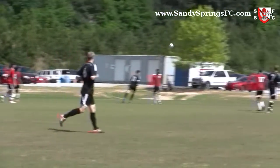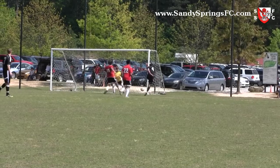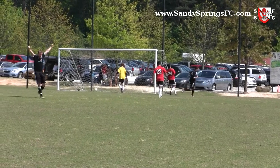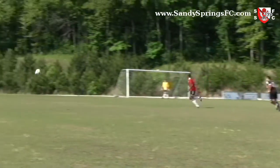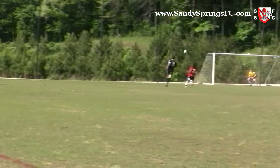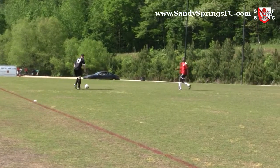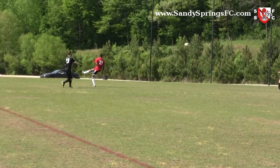A replay shows the Wings attacker getting in behind the Sandy Springs back line unmarked, making it easy for him to pick his spot unopposed for the equalizer. Later, as Wings continued to improve, emergency keeper Joey Cochran stepped up on a number of occasions to keep the game level. Here, a diving effort to deny another Wings chance.